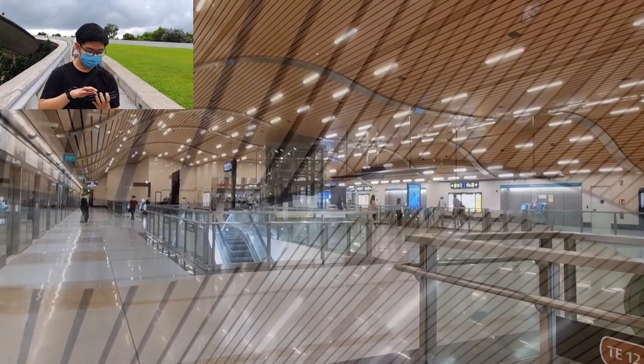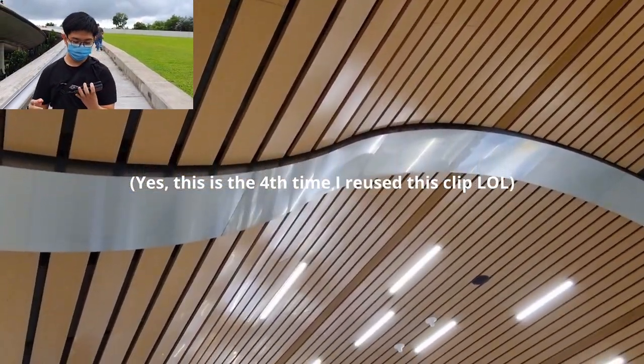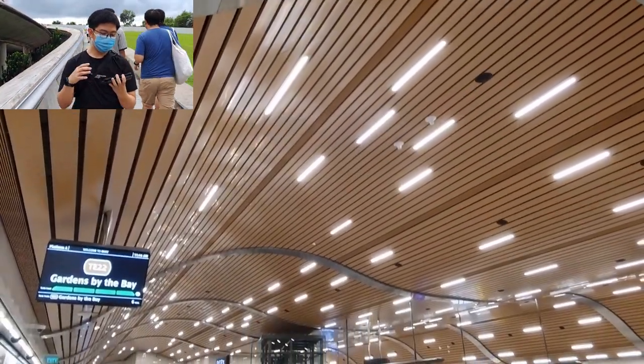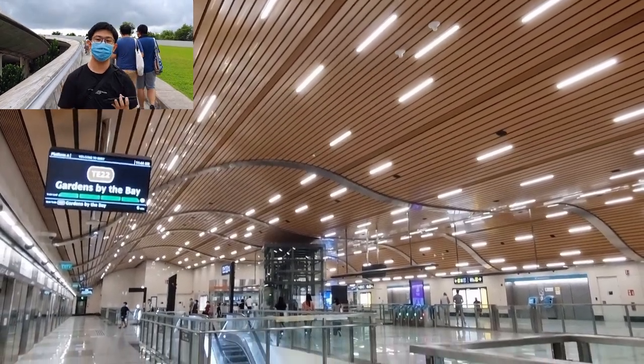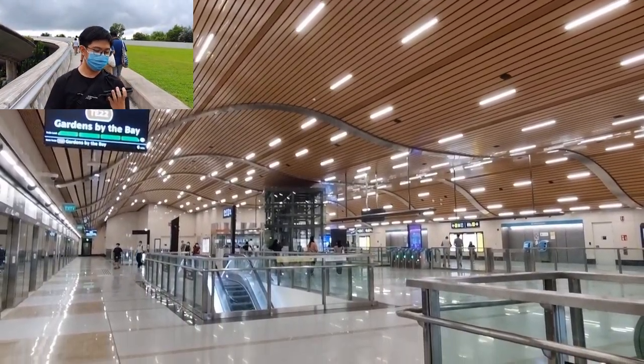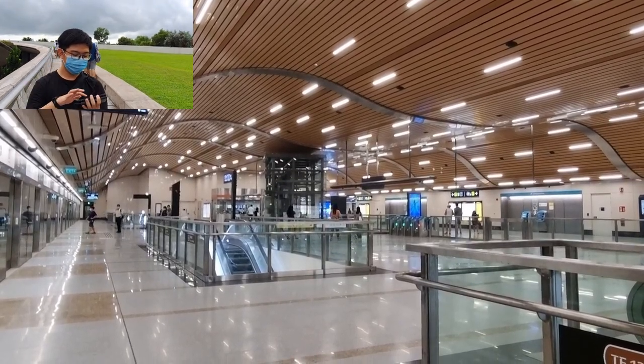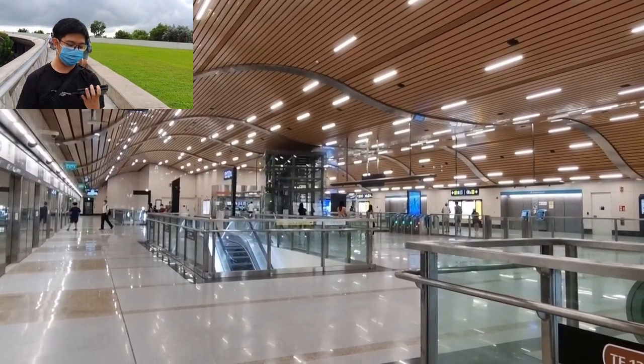Yeah, so anyway, do you notice another thing about this space? It feels very spacious, right? So another design feature of Napier Station is the lack of support pillars. The architects managed to design this space such that the weight of the ceiling could be supported by the walls, giving us this beautiful and spacious space.